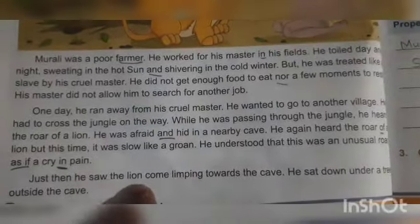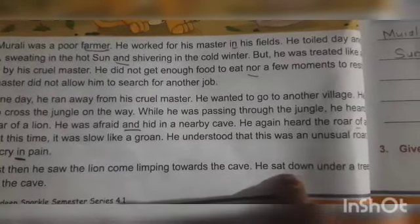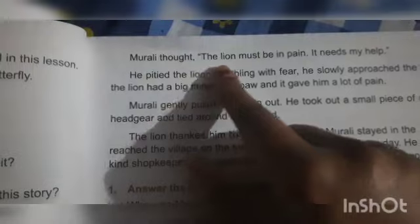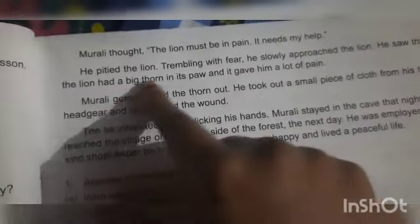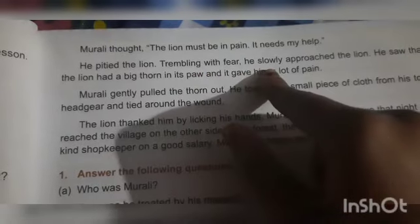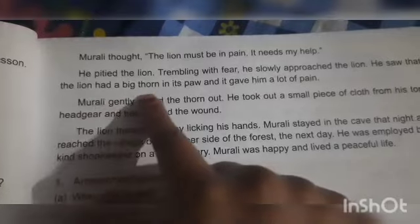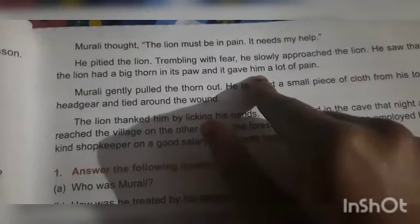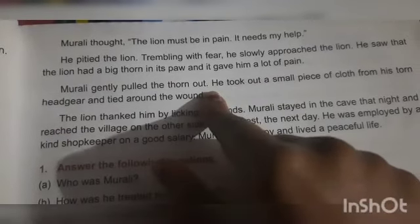Just then he saw the lion come limping towards the cave. He sat down under a tree outside the cave. Murli thought, the lion must be in pain. It needs my help. He pitied the lion. Trembling with fear, he slowly approached the lion. He saw that the lion had a big thorn in its paw, and it gave him a lot of pain. Murli gently pulled the thorn out.